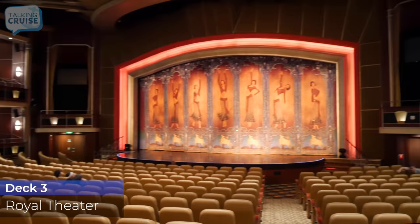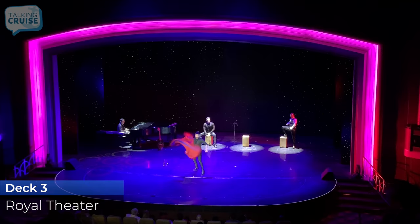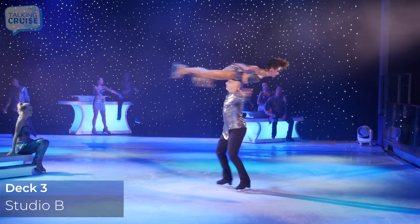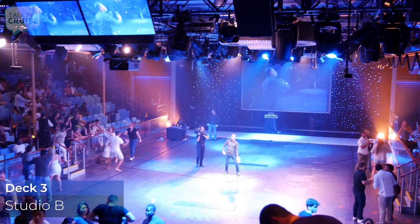Catch one of Royal Caribbean's incredible shows in the Royal Theater, like Showgirls or The Headliner Show. Chill out while you watch world-class ice performers in Ice Skate, or take to the ice yourself with free skating open to guests on certain days. Also, don't miss your chance to battle for Planet Z as Studio B is transformed into the Laser Tag Arena and the Quest Adult Scavenger Hunt.